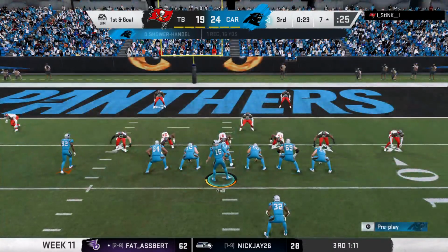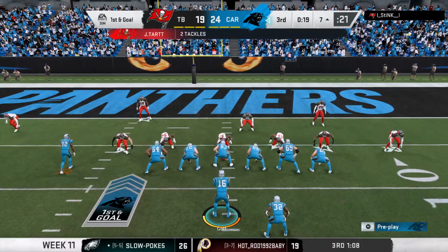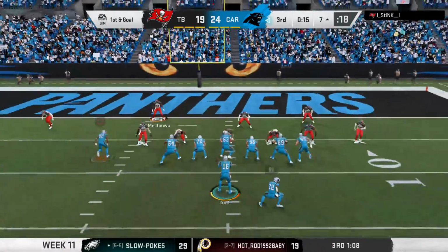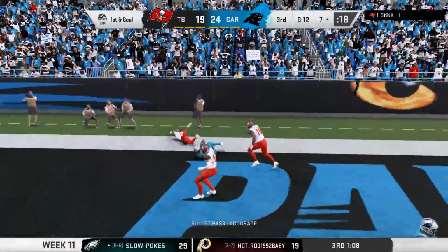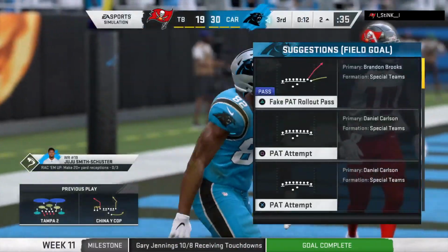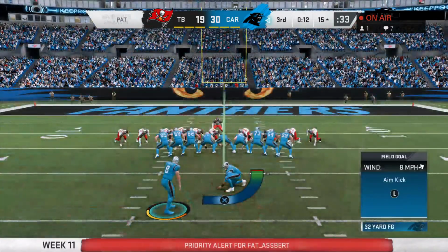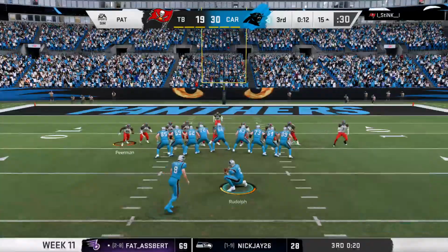You can see the time and effort and thought that they put into their passing game, because it was evident right there. It looks like a simple pitch and catch, but you and I both know that they have planned for this and worked hard to make it happen. And he's got it. Touchdown, Panthers. Gary Jennings, his 11th touchdown of the year. And the Panthers use the short field to their advantage as they cash in for 6.